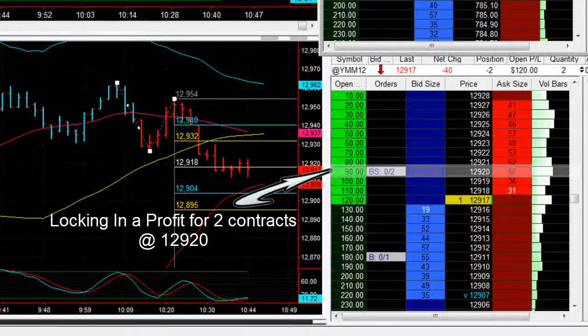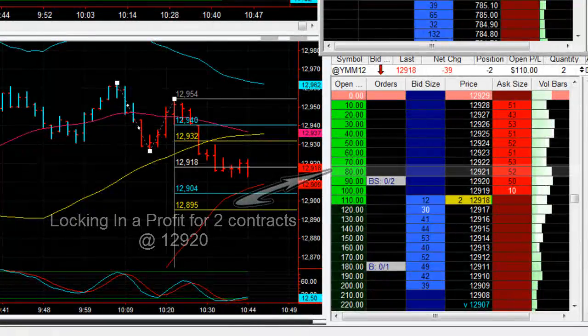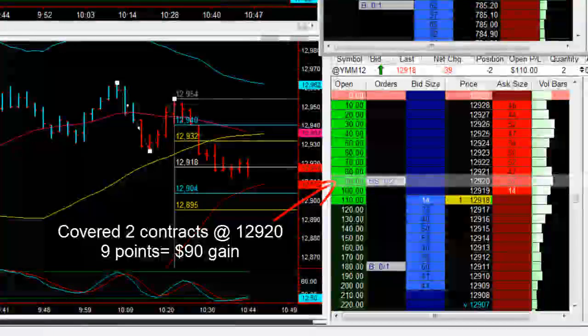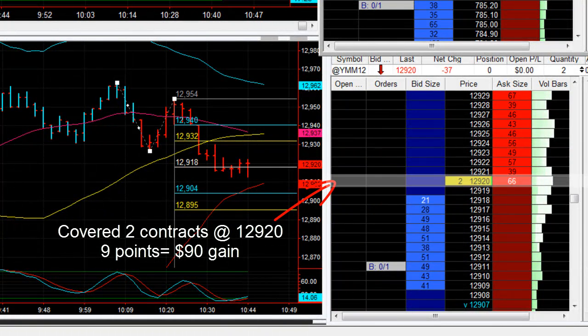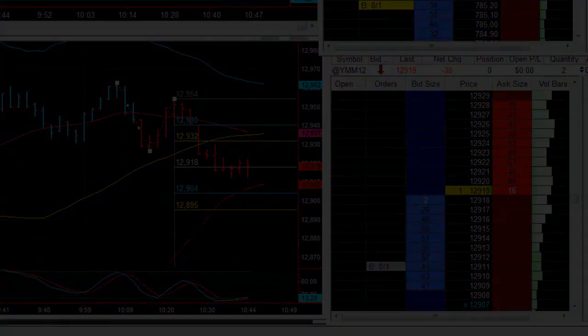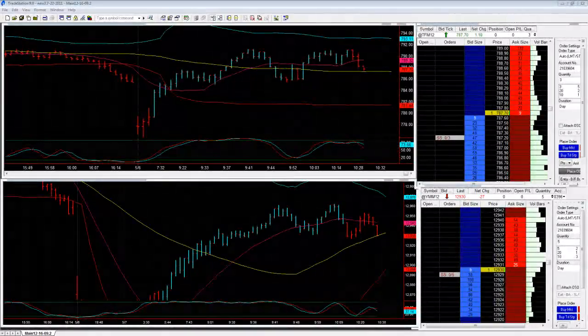And here you can see I'm putting in an order. I'm locking in a profit for 2 contracts at 12,920. If we reach above that level, we're going to get filled. And it looks like we just got filled at 12,920 for 9 points, and we just made $90. Total trade profit of $255. That's how it's done, guys. No pressure. We're taking all the guesswork out of trading.